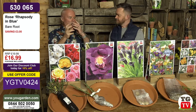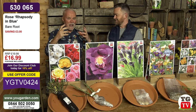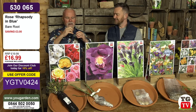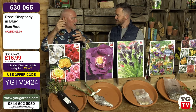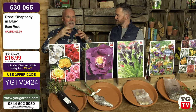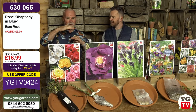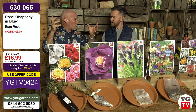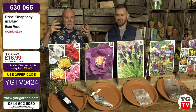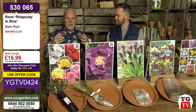But because you've got so many buds on one stem, it literally flowers for week after week after week. And mine, after a year or so, just started sending up multiple stems flowering, and then it finishes flowering, and then if you cut the stems down by about a half or a third, you'll find it will reshoot, and then it will give you another big period of flowering later summer into autumn. But it's just a splendid rose.